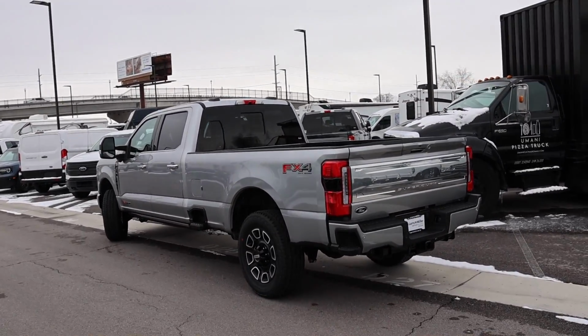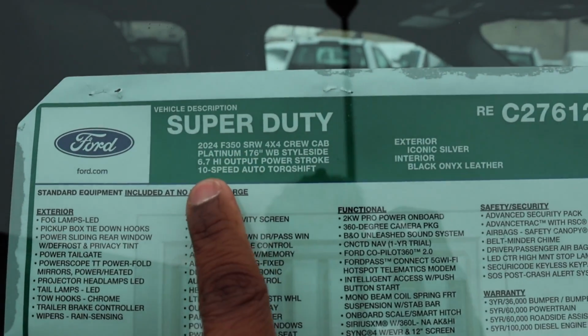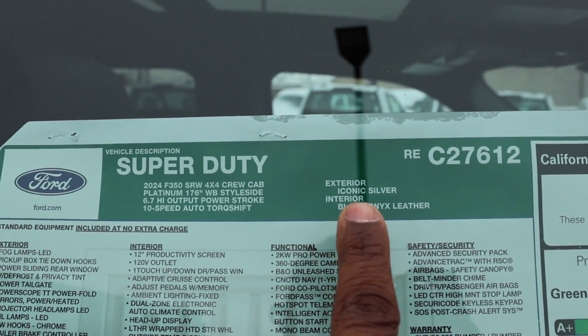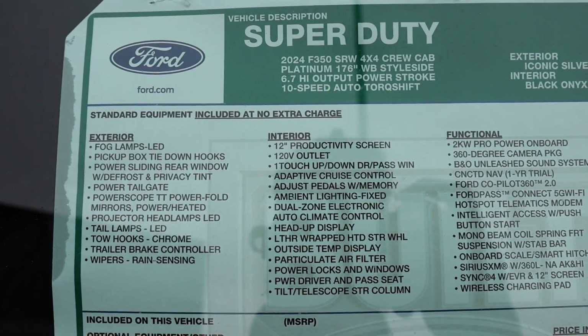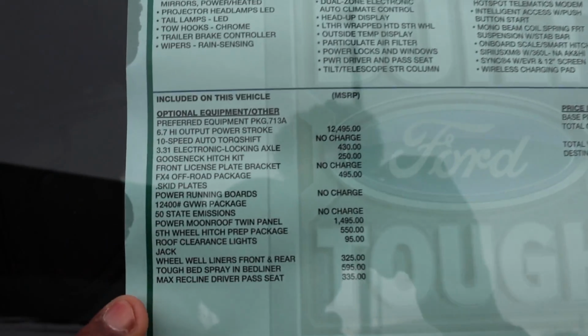Let's go ahead and check out the window sticker so you guys can see the options and features on this spec. So here's the description up top here. So this is going to be a long bed, and this truck is iconic silver with the black interior, and here's a short listing of the standard equipment. Now all the options are down below.